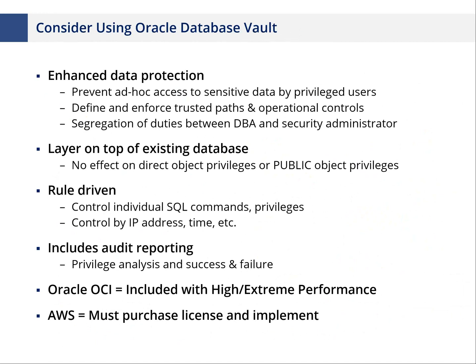And in the vast majority of our security assessments, we find that select any table is widely abused. I can't tell you how many databases we audit and see select any table granted to 20, 30, 40, 50 users. Because the DBAs think, I don't know what they need access to. If I just give them everything, it's real easy, because I don't have the capability to say, here's HR. Database Vault solves that problem.